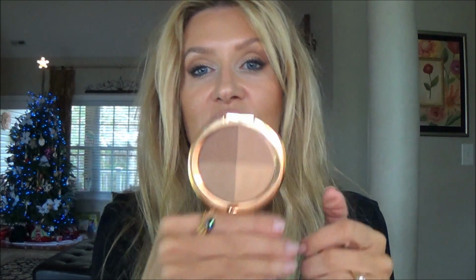This is something I have not shown you. I got it a couple weeks ago. I got the lighter version for my friend Anne Marie in Holland, and then I got the medium for me, and you can see how much I've used it. It is a bronzer from Victoria's Secret, and the one I got is called Riviera, and I love it. One of my all-time favorite bronzers. I have used it almost every day.